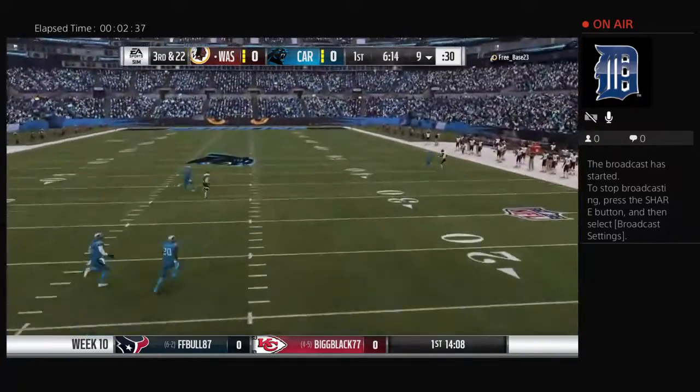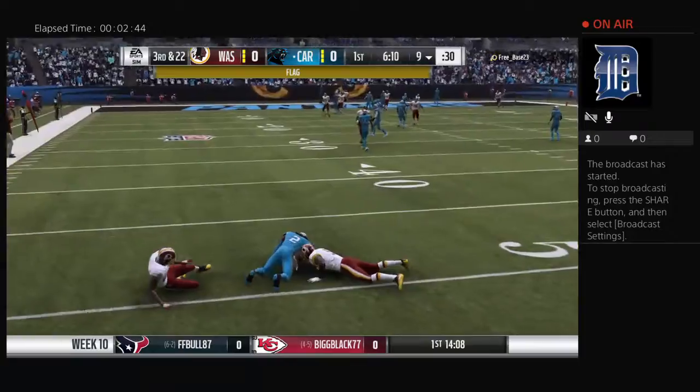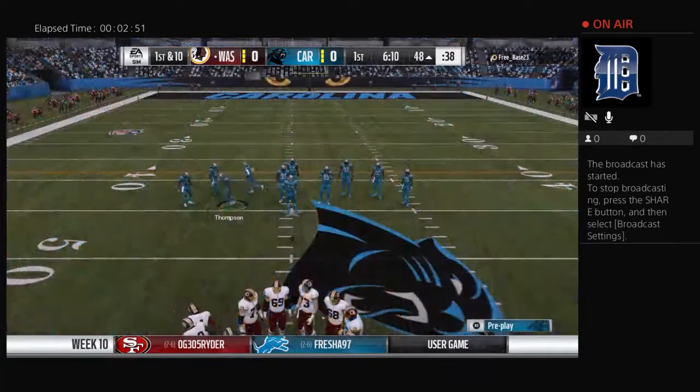The ball gets away from him. Everyone else is trying to execute. Looking for Perriman, and it's intercepted. Dante Jackson picks it, and he's just across midfield and down at the 49-yard line. Come on, let's go.